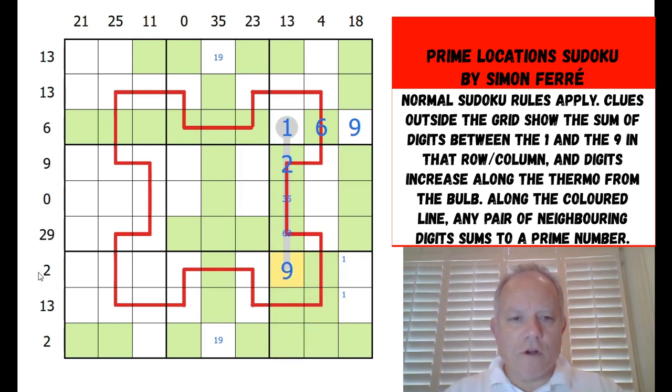And now this row has a 2 clue. So that can't be there, because this can't be 1. So let's green out all of those and put in the 2 and the 1. They must be there and there. Get rid of that and green there. Right. So now that's green too. In fact, those are both green. They're in a box with 1 and 9.